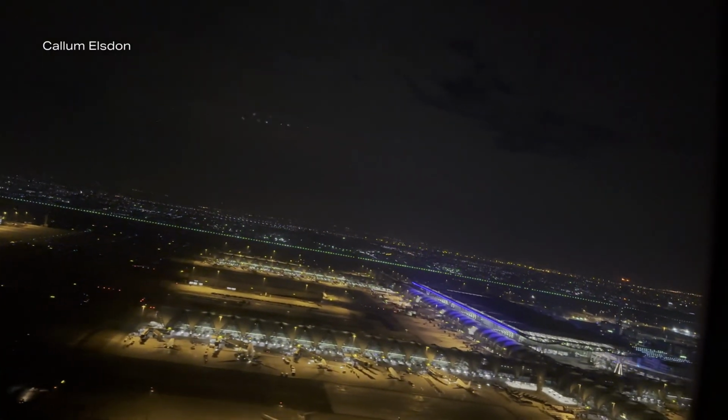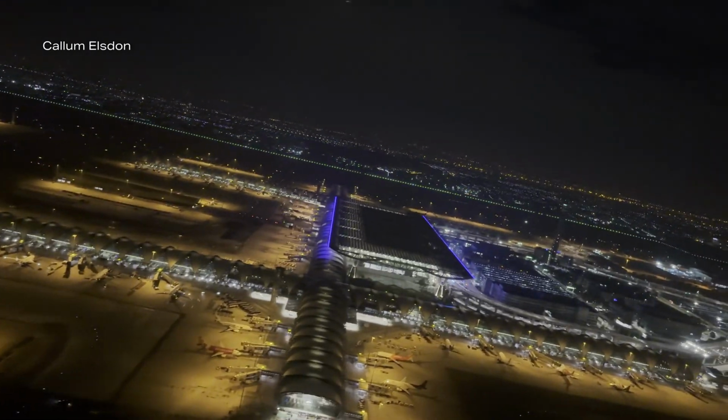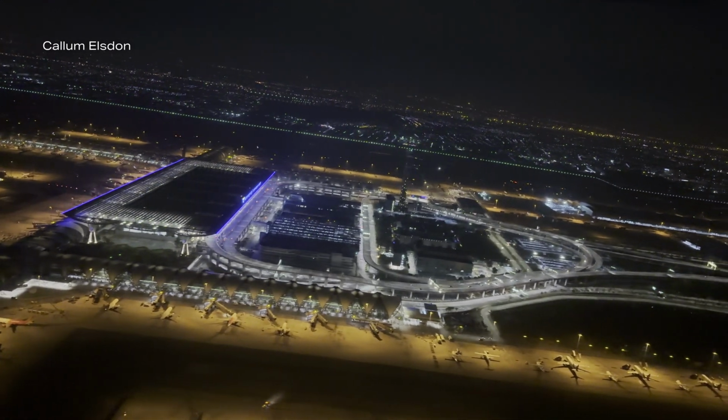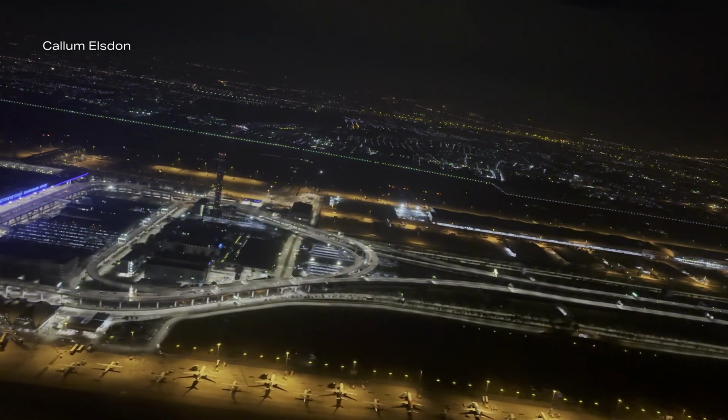While I have cut down on the takeoff videos in recent videos, this flight at nighttime really showcased how large and importantly impressive Suvarnabhumi Airport is. From the ground you don't quite get the same feel for what the scale of the airport is.